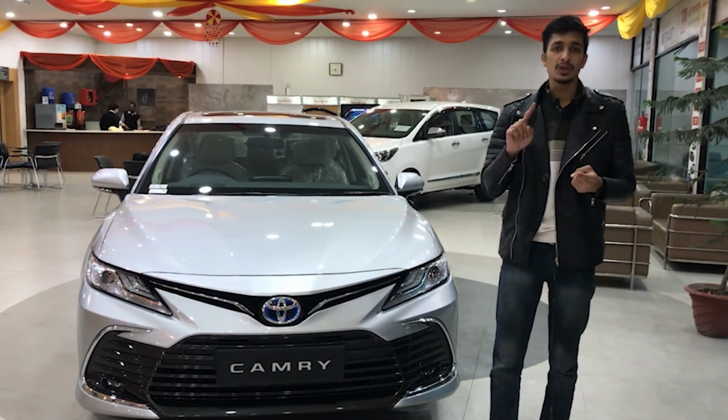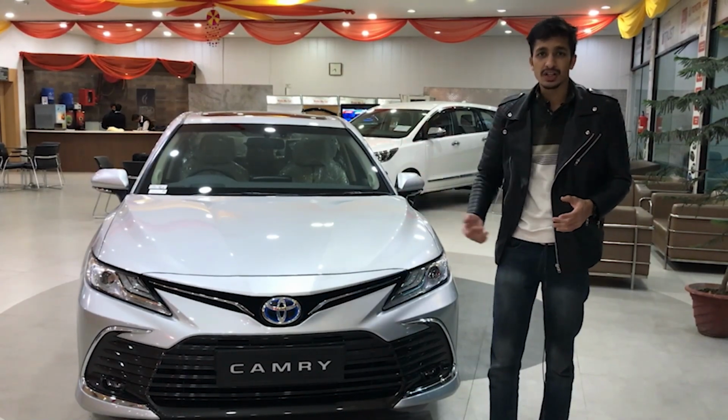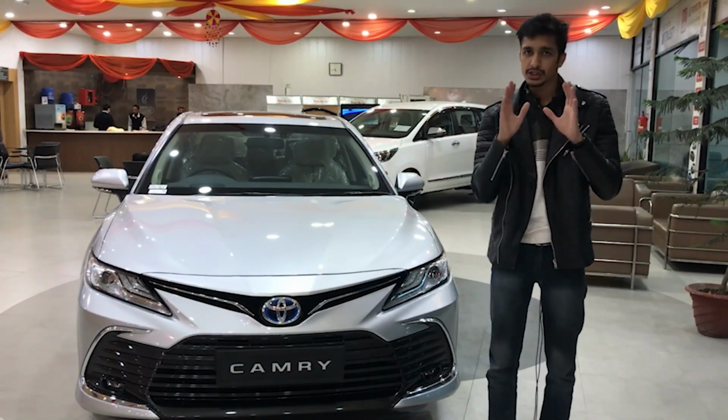Then let's come on to the practicality of the car. This car has a lot of storage. The trunk is pretty good as well. You can go for a long road trip in this car without an issue with your family, which is good.